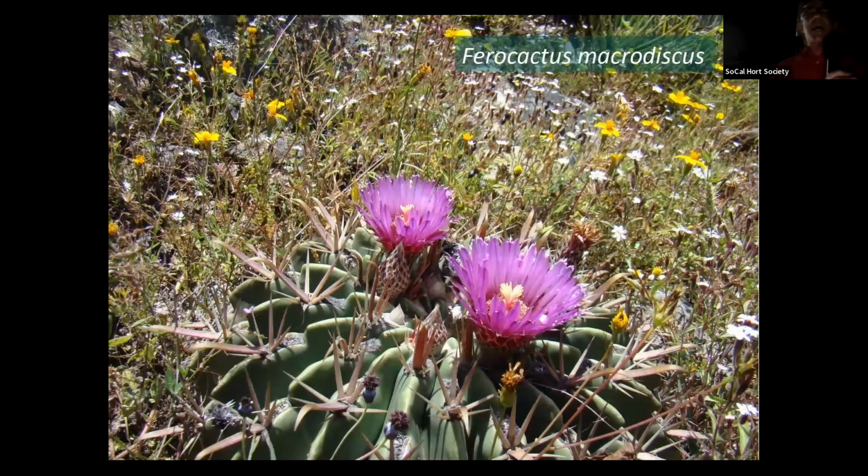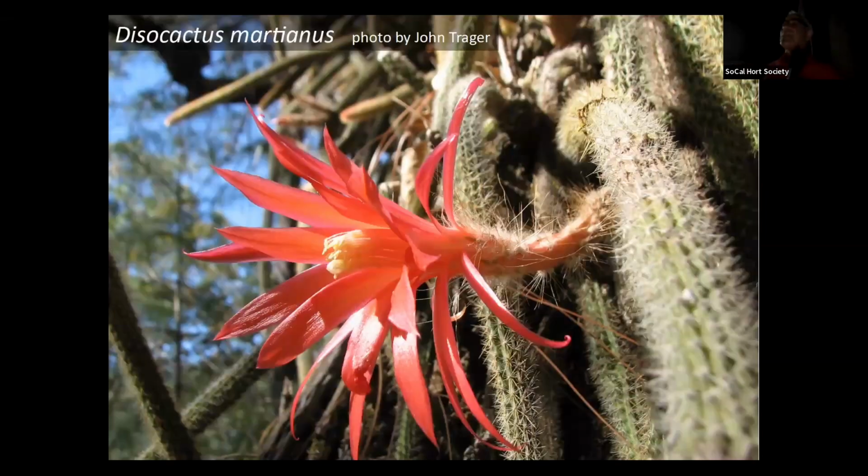And this picture, thank you, John Trager, of Disocactus martianus. It's an epiphyte dripping over oak trees at 7,000 to 8,000 feet elevation. And when it's in bloom, it's a spectacular display of these red flowers.